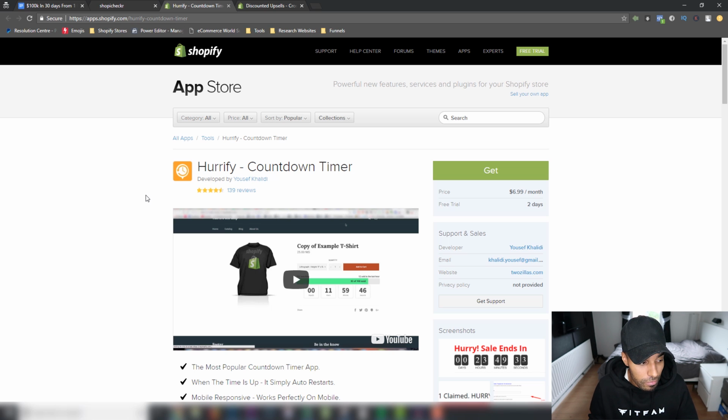So I like Hurify. But they introduced a certain tactic, should I say, with a new development that they had. And it's not a countdown timer as such. Well, it is a countdown timer, but it's used in a little bit of a different way. And like I said, I'm going to show you exactly how it works shortly. But this was one of the apps that we used.